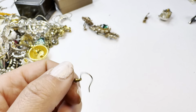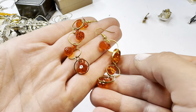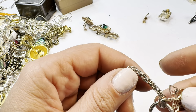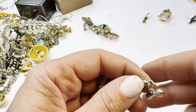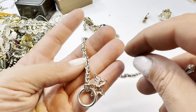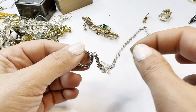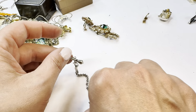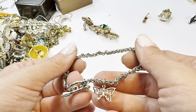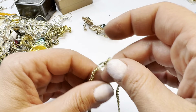Here is a pair of earrings. Those are cute. They're orange plastic beads on this kind of gold, brassy gold hanging. They're cute. $3 on those. What is this? And it's a little kinked. It's a bracelet, slightly kinked. But it does have this cute little butterfly on there. Very cute. It's too bad it's so kinked. That's really kinked bad. I'm going to put that in repair. Maybe I can try to fix that, work on that a little bit harder.